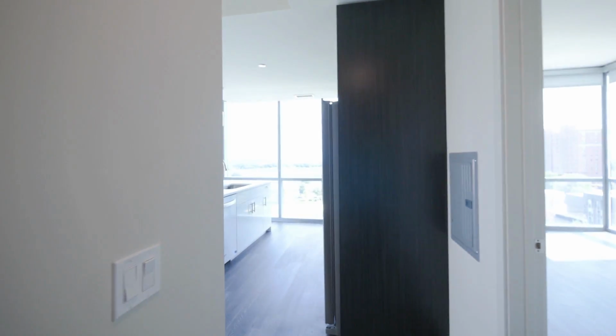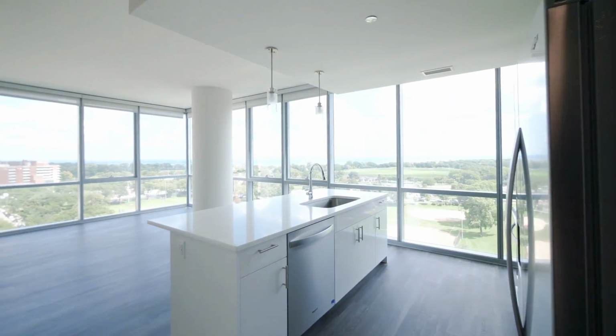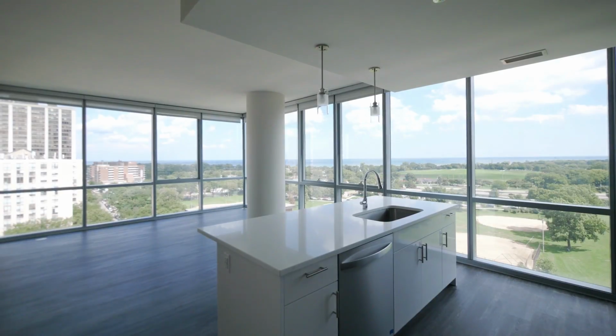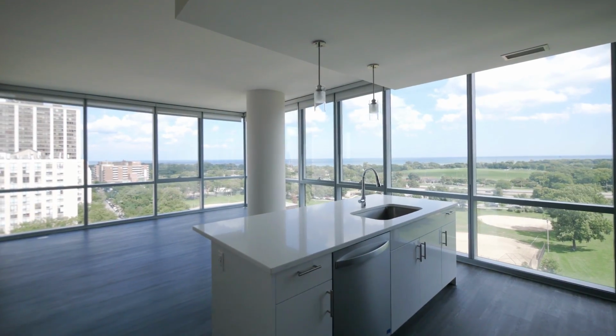Continuing into the unit, you see the plank flooring that continues throughout. High ceilings, and if you like a park view, you're going to absolutely fall in love with this unit.